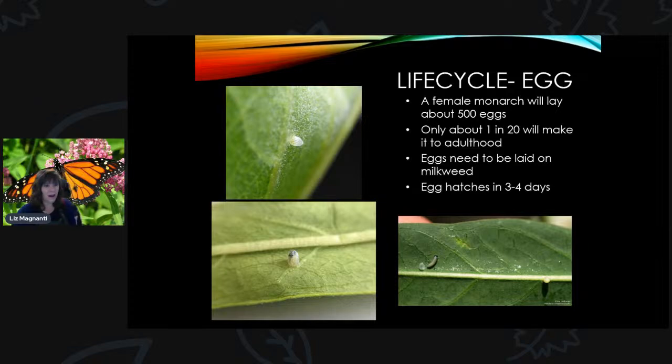The eggs are really small. They kind of come to a point, so they're not perfectly round, and they have ridges on them if you're able to see it close enough. One female, a single monarch butterfly, will lay about 500 eggs in her lifetime. But out of those 500, only about 1 in 20 will make it to adulthood. The eggs do need to be laid on milkweed plants, and that egg will last for about 3 or 4 days before it hatches.